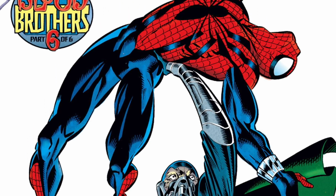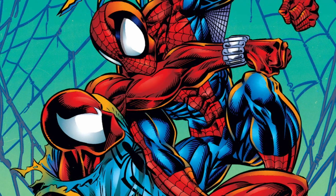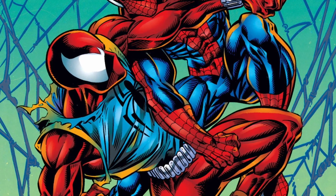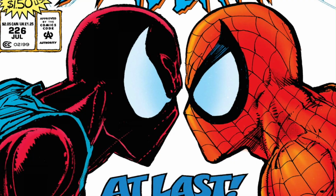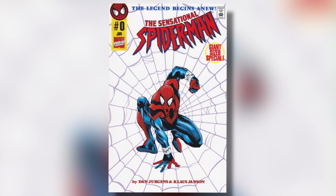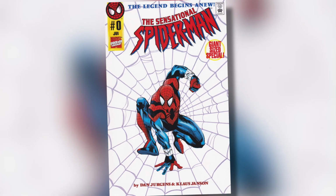Ultimately, for this list, I went with the suit that Ben Reilly wears when he does become the Sensational Spider-Man, because it's just such a great modernization of the classic Spidey costume. Without being too overly designed or overly edgy, it's definitely a 90s costume, but it's pretty restrained in that respect. A clone of Peter Parker, aka Spider-Man, Ben Reilly was introduced in the infamous Clone Saga of the 1990s. But his official Spidey suit first appears in Sensational Spider-Man issue 0, cover dated January 1996.